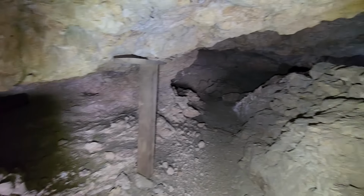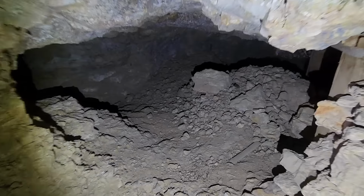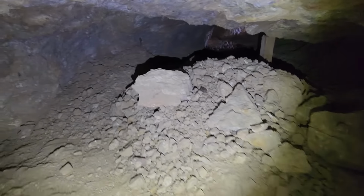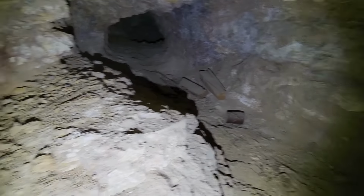I think I see daylight up ahead. This might actually lead back to some of those upper workings, and I'd rather go out this way and then backtrack all the way to my friends than come down what I just went through. Yeah, stopy.